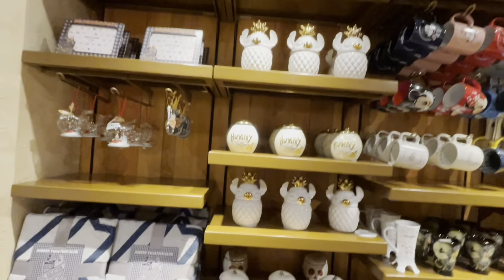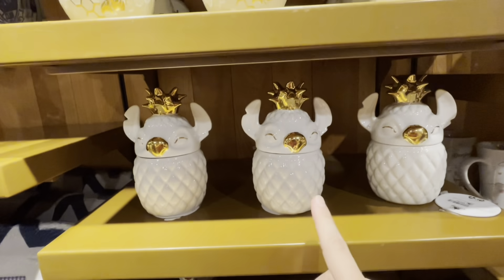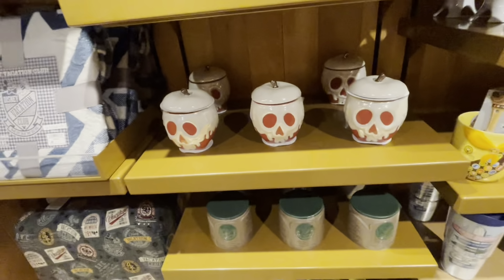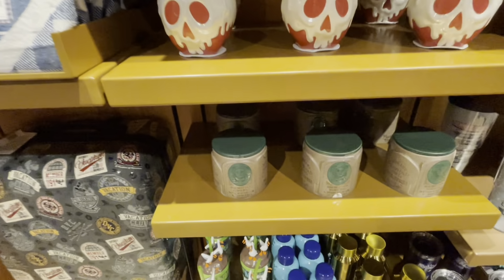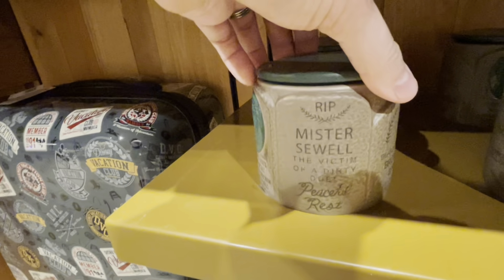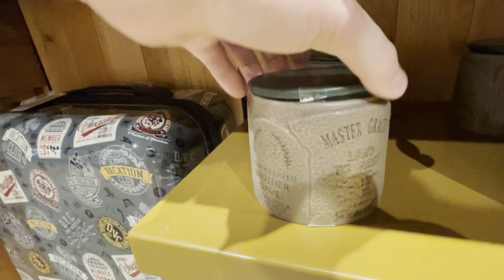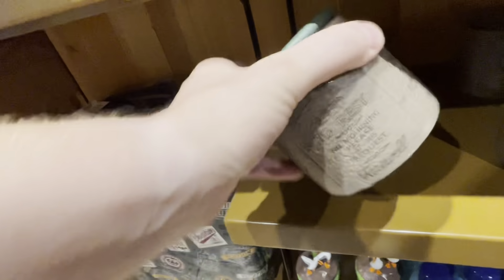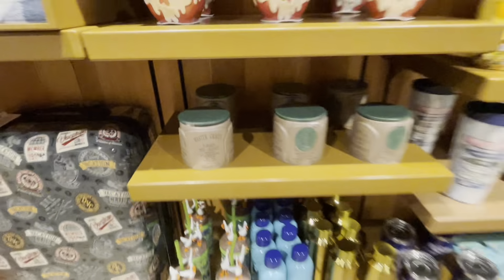Then you've got, these are actually candles. The Stitch one's pineapple. Poison Apple, of course, is apple scented. That's like a spiced apple. And then this is the Haunted Mansion. I really like the look of the outside of this, as it's the tombstones outside of the Haunted Mansion. And for y'all's curiosity, these are all $35. But they all smell very good.